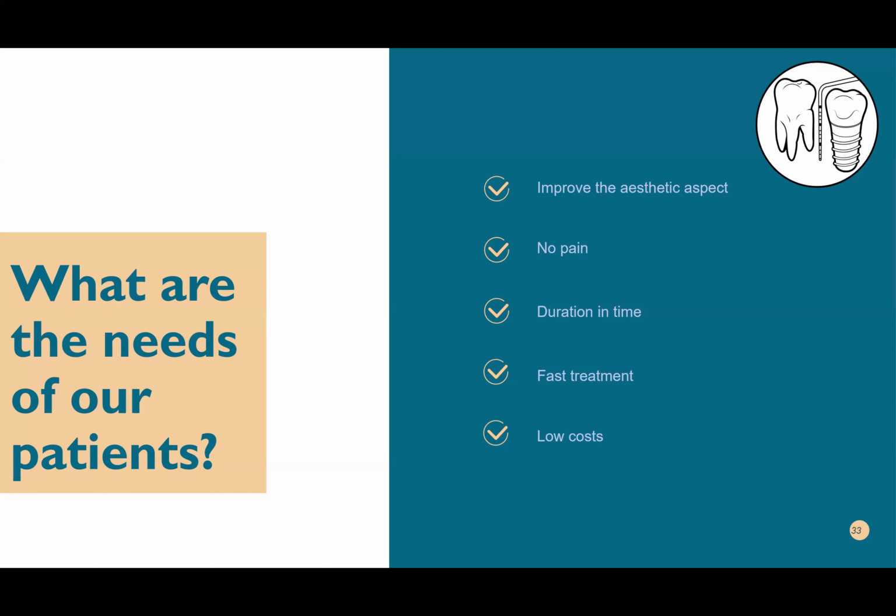We can improve the aesthetics. There's no pain in the click. It's going to last quite normally 4 to 6 months in my patients. I'm going to show you some examples. It's fast to treat. It's only 10 minutes in the chair. We can count 15 minutes because we need to apply the products, and then the patient stays with the light for 10 minutes. And it's not expensive. We are charging 89 francs for the click in Switzerland.